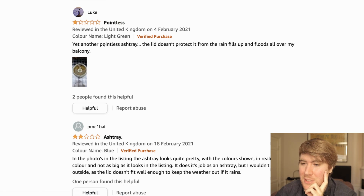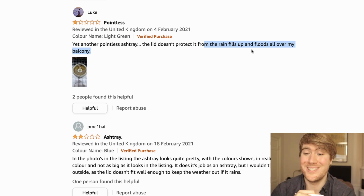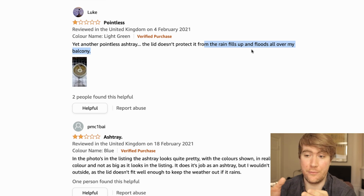Pointless. Yet another pointless ashtray. The lid doesn't protect it from the rain. Fills up and floods all over my balcony. Okay, interesting. So if you got one that did have an airtight or a watertight lid, then you would beat this one for this customer.